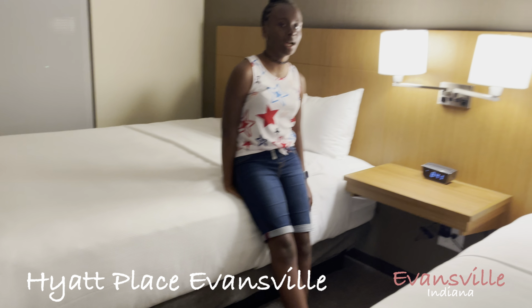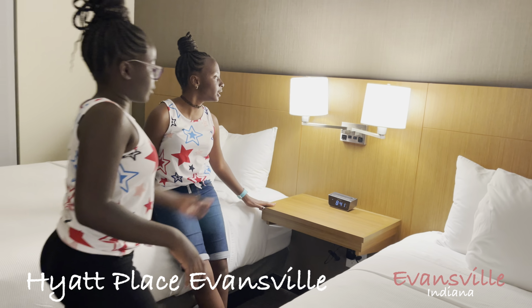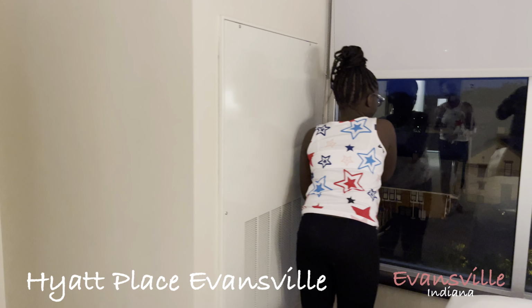And then we have the iron stuff. Clock right here. Clock, desk, lights, outlets, and big comfy beds. And then we have a mirror right here. And if we also look in the window, look over there, we have our window, our view. That's our view.